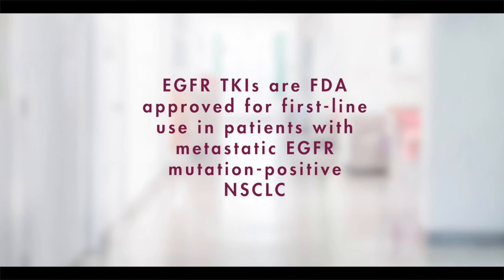More importantly, immuno-oncology therapies are not FDA approved for first-line treatment of patients with metastatic EGFR mutation-positive non-small cell lung cancer. We should remind our patients that EGFR tyrosine kinase inhibitors are the only targeted therapy that are guideline recommended as first-line treatment for patients with metastatic EGFR mutation-positive non-small cell lung cancer. NCCN guidelines note that immune checkpoint inhibitors with or without chemotherapy are recommended as first-line therapy options if PD-L1 is positive and EGFR, ALK, ROS1, BRAF, MET exon skipping, and RET are negative.